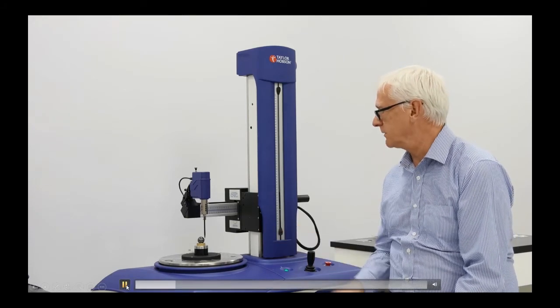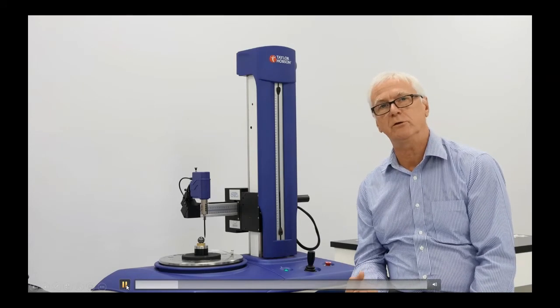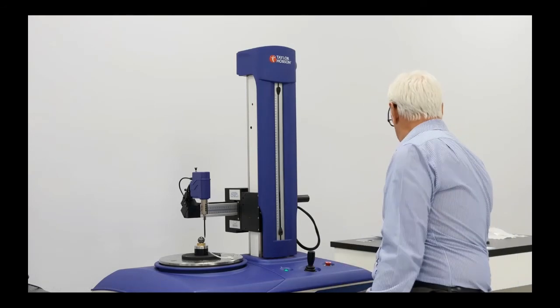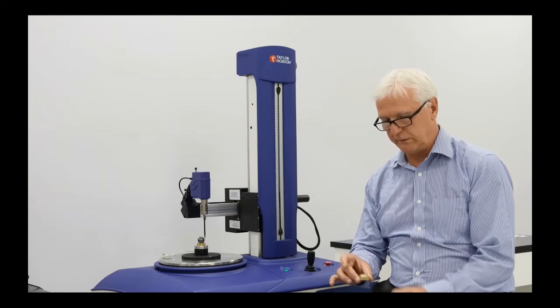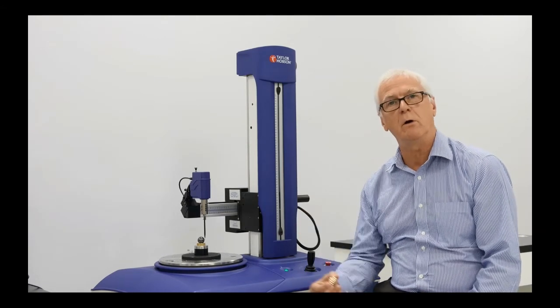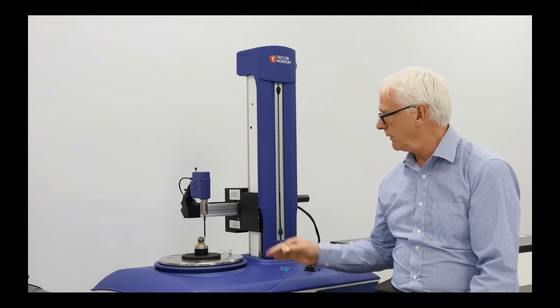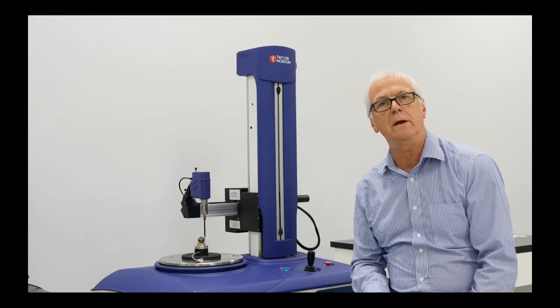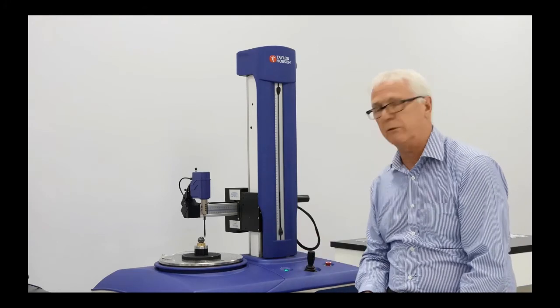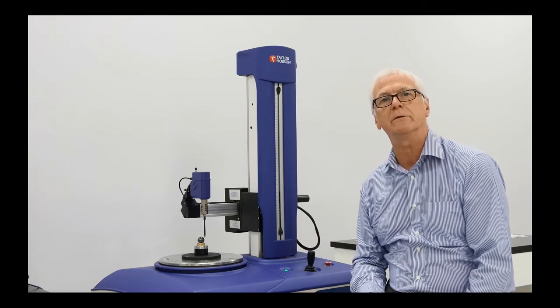In this instance, we have a ball bearing held in a fixture similar to this one here. So we have a cup. This ball is held in a cup and the vacuum holds the ball down. There are no pumps involved, so there's very low noise coming from the system, and combined with the Talyrond itself, it's very high precision roundness.